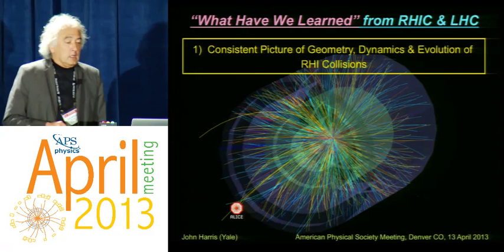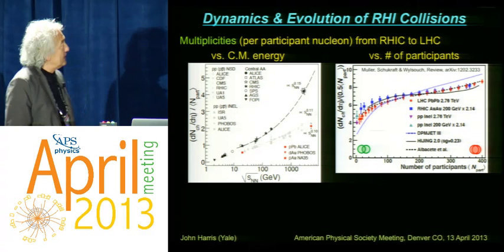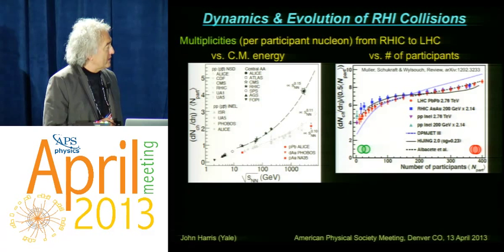So first of all, we have a consistent picture of the geometry, the dynamics, and the evolution of these collisions. And I'll show that briefly. If you look at the multiplicities per participant in collisions of nuclei as a function of the center-of-mass energy, we see at energies less than the Large Hadron Collider, it looked rather linear on this inverted semi-log graph. But at the Large Hadron Collider, there is this rapid increase, so it's not linear. And these are just kind of shaded results from proton-proton collisions.